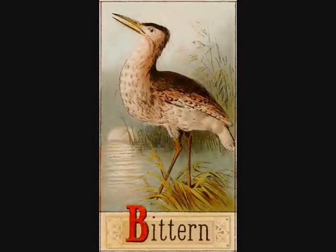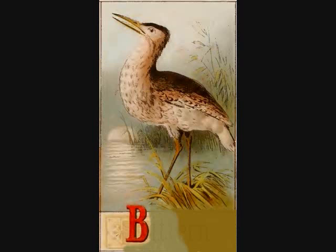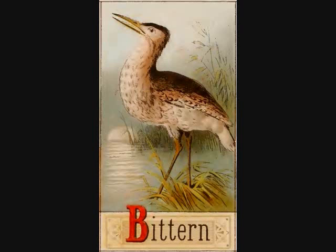Now let's look at all the letters in the bittern's name. First we see the capital B, then the I, then two T's, then an E, R, and N. All together, these letters say bittern. I hope you've enjoyed this little lesson on the letter B and learned a few interesting things about the bittern. Be sure to listen to the poem about the bittern as Ben reads it. I think you'll like it.